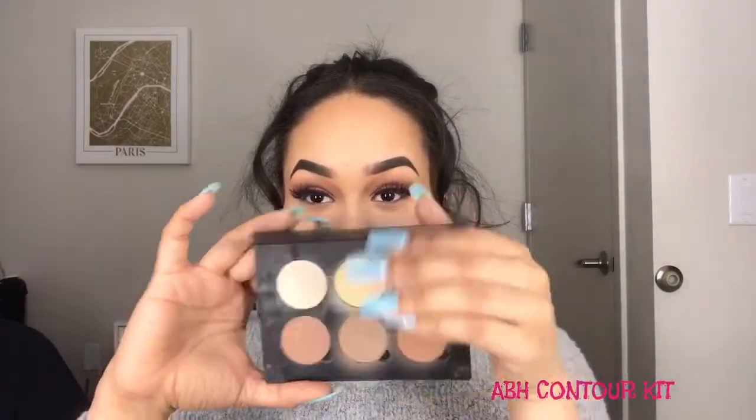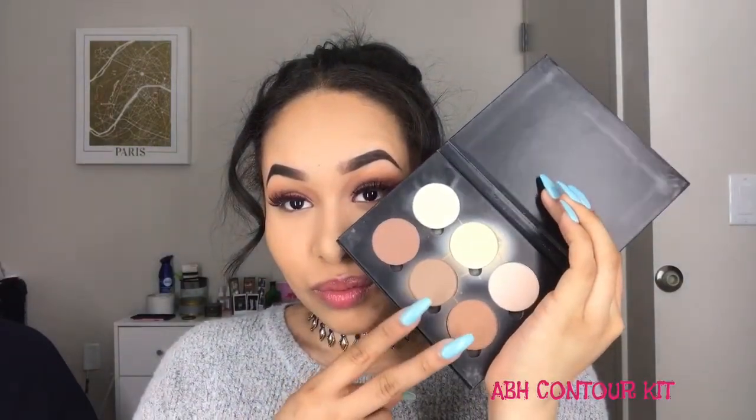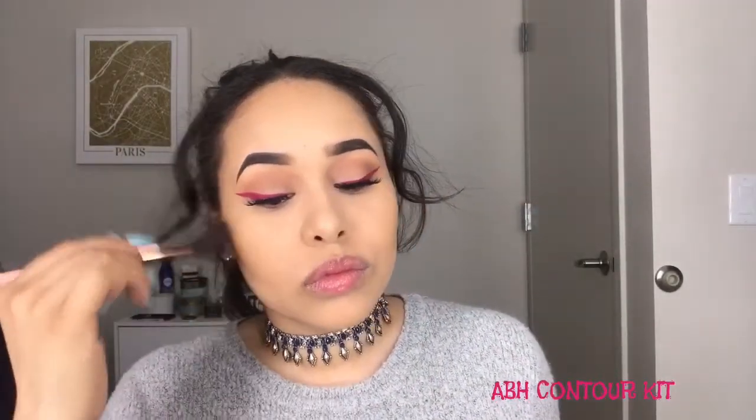And here you go, lashes on. I'm going to be using my Violet Voss Vamptress lashes, my favorite lashes right now. And of course, to set my cream contour, I'm going to be using my Anastasia Beverly Hills powder kit with my Luxie blush brush. I love this brush to just set my contour with.